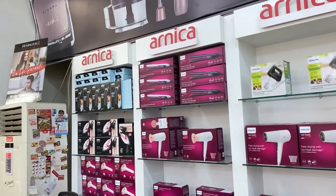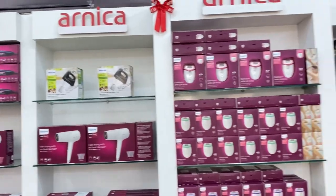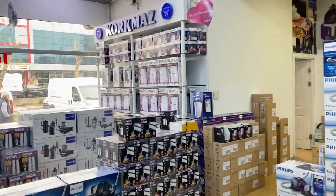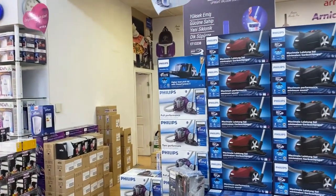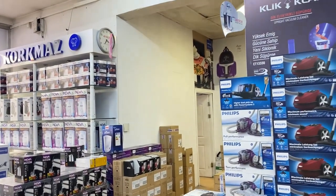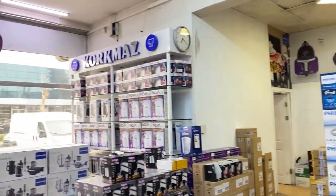Top 10. Everything is wholesale here. How many pieces do you sell? As you want. Oh, okay. So it's one piece anyway, but wholesale. Okay.